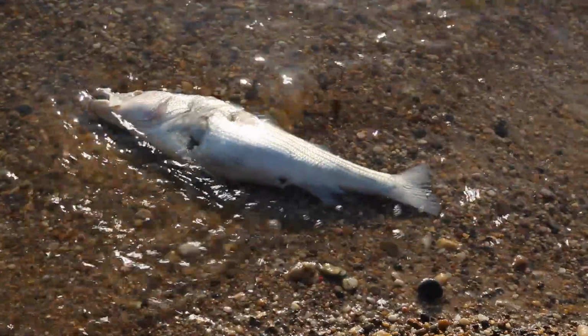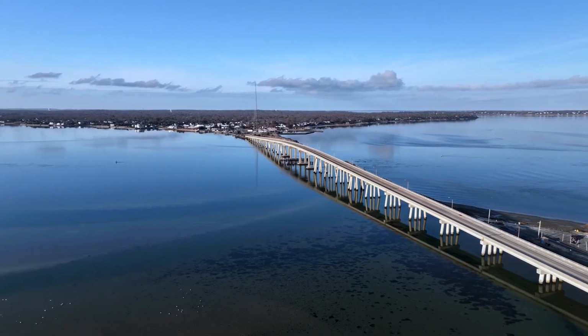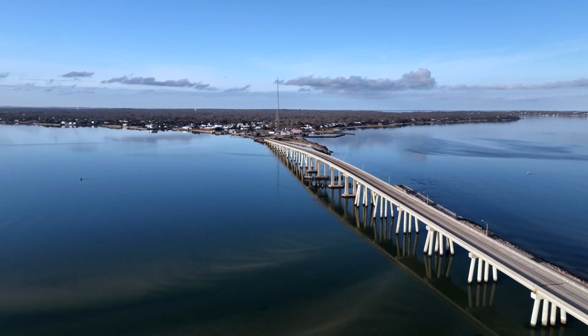Harmful algal blooms are a serious threat. Some of them make toxins that are literally toxic to humans. And in other cases, they can be toxic to marine life and lead to the die-off of shellfish and fish. The bay was in big trouble. The blooms were getting longer in duration. They were having more and more of an impact. Something had to be done.